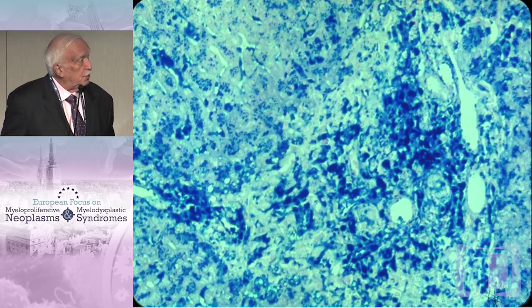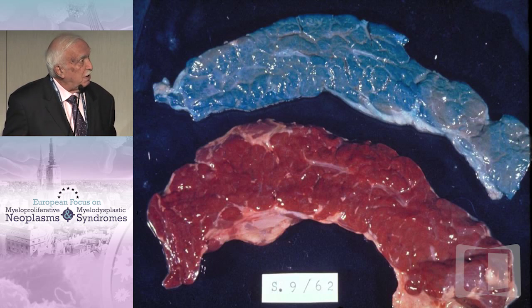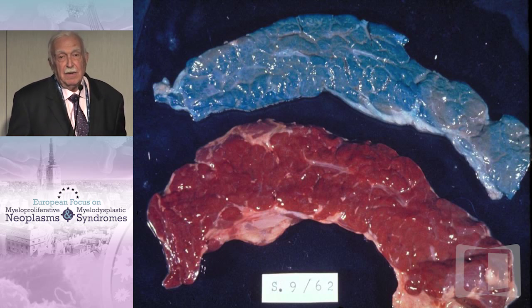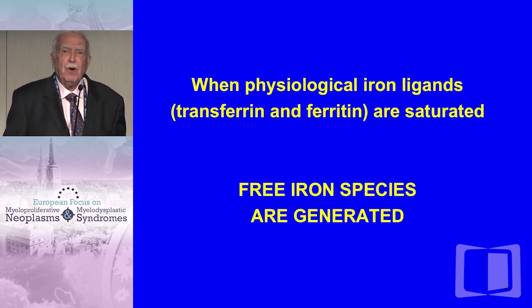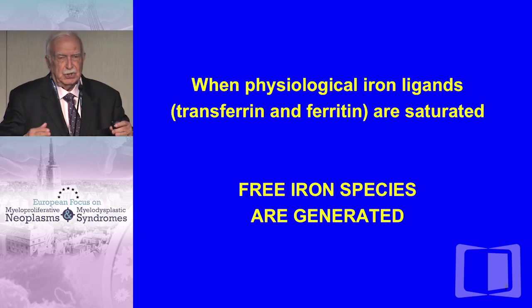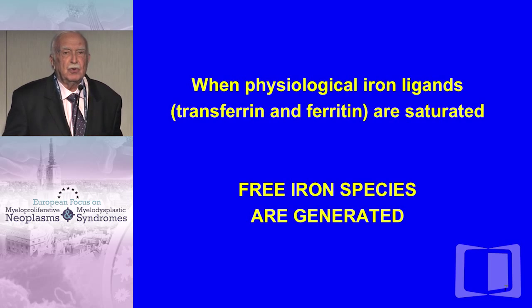So, too much iron. Just to show you, this is an iron stain in the liver, which is full of iron. This is the pancreas. You see a blue pancreas, also full of iron. This is the excess of iron in one of the organs where it is stored. Now, the problem begins. Iron is usually bound by proteins, transferrin and the storage protein ferritin. If you have too much iron, then they cannot bind iron anymore.